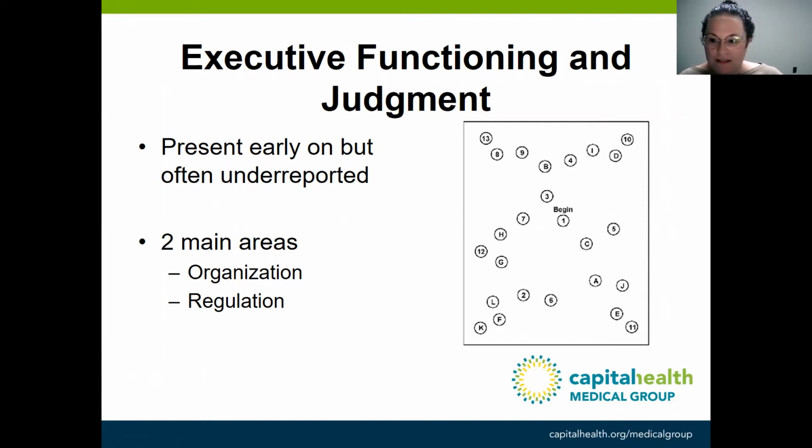The other thing is, I like to give some examples when I talk to communities and also patients about other areas where you can see this problem. Overdrafting on bank accounts, right? If somebody was always very good at keeping a checkbook and now suddenly is having some overdrafts, that would be a concerning sign that maybe their executive functioning or judgment is off.